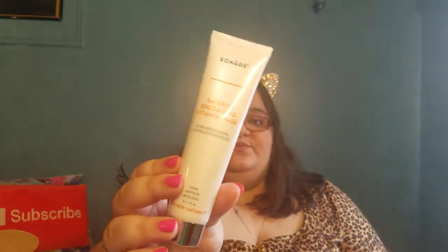So far, not that impressed with the box. Okay, let's go with this thing right here, which is from the brand Sonage. This is the Saffron Energizing Vitamin Mask Ultra Replenishing Complexion Booster. You've discovered the new natural at Sonage. Hello, beautiful. Rinse, scrub, slather, enjoy, repeat.